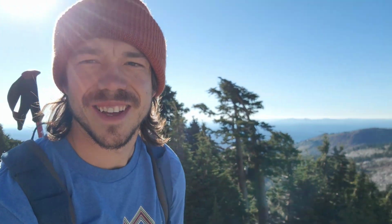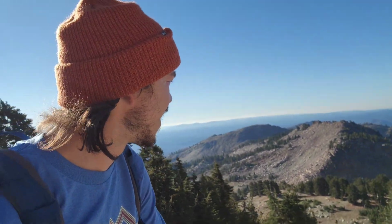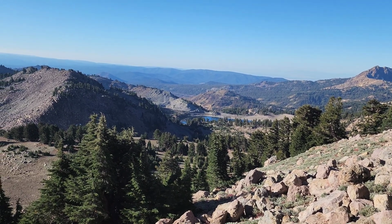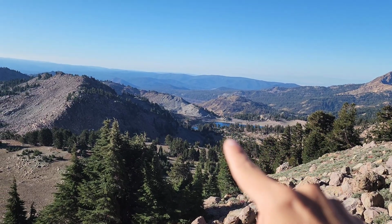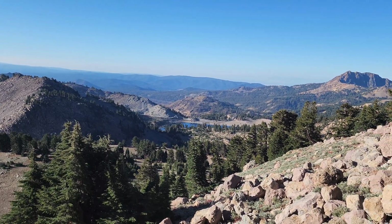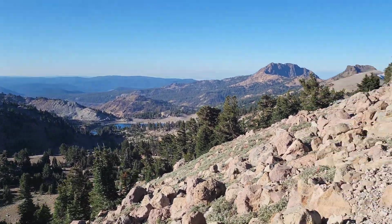Okay, these views are getting totally unreal out here. And just check it out. Just stunning. Masterpiece. So if you watch the entire video that I made on Lassen National Park, you'll see Lake Helen in it. And there it is. We are going way above it. That lake is absolutely stunning.